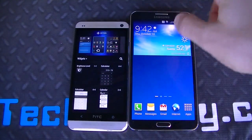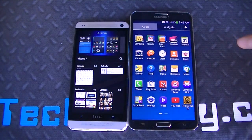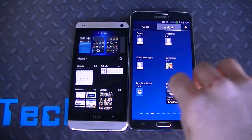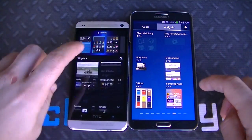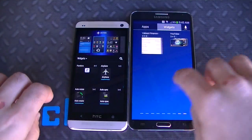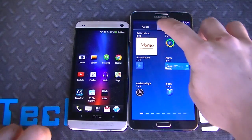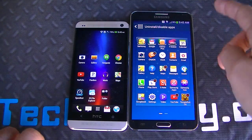You can see the various widgets here on the HTC One. You can see the widgets here on the Galaxy Note 3. Alright, so you got Action Memo widget, which is convenient. You can set up third-party widgets, of course, news and weather, all sorts of different widgets here. You also have all of Samsung's apps, which you could disable. If you go here, you could just click right down here and you could disable certain apps.